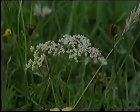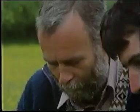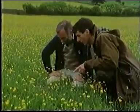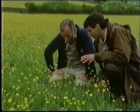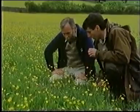Those that are not in flower at the moment, which will come later, include the vetches, members of the pea family. Some of them are flowering now and setting seed. There'll be some flowering later. Yes. So, in order for these to maintain themselves over the years, do they have to flower and set seed, or are they going to propagate vegetatively?